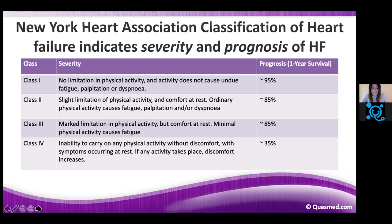Class 3 is characterised by comfort at rest, but a marked limitation in physical activity, with even minimal activity causing fatigue or dyspnea, and that carries, again, the same prognosis as class 2 at 85%. Class 4 is characterised by dyspnea or discomfort even at rest, with an inability to carry out any physical activity without marked discomfort. And as you can see, that carries really quite a poor prognosis, with only 35% of those patients being alive at a year.